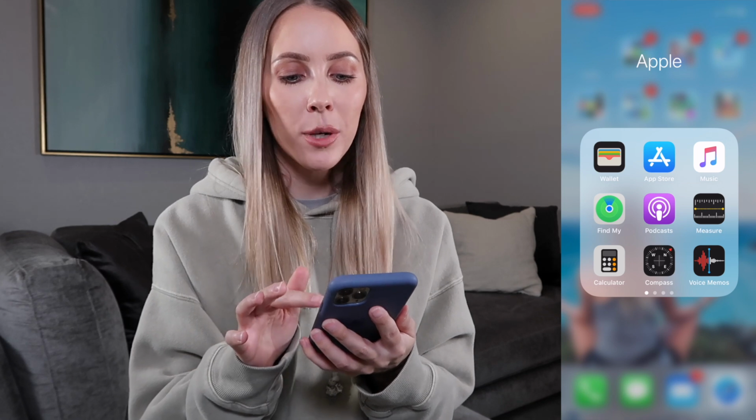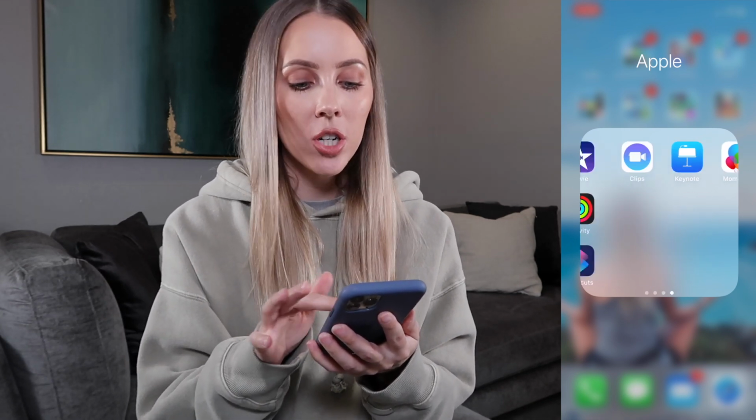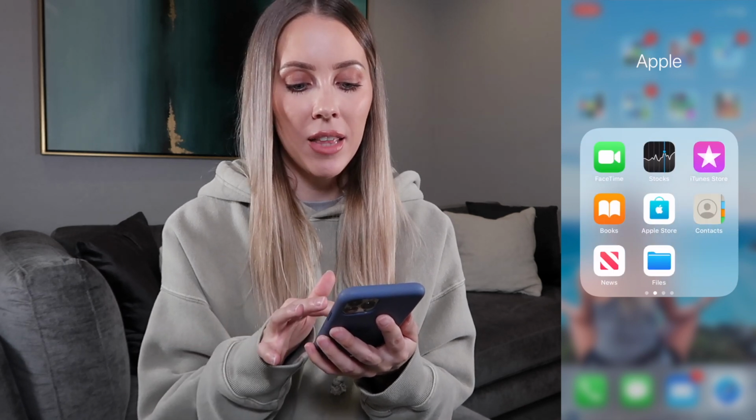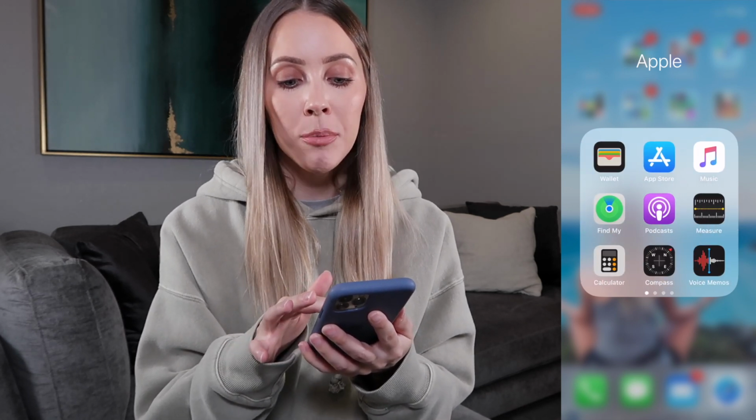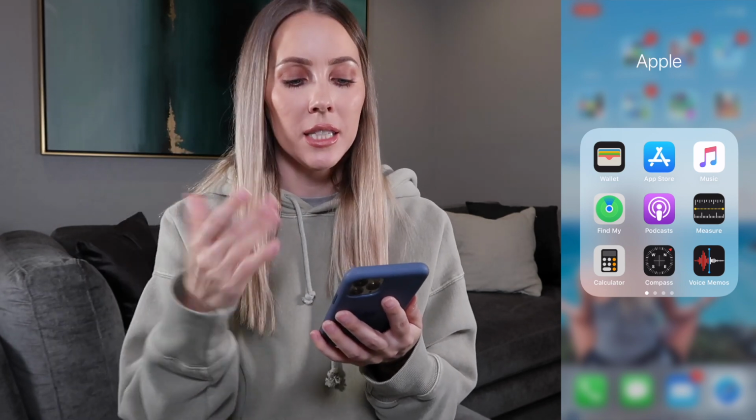So Apple, pretty self-explanatory. This is just all of Apple's apps. I never go into here. I never really use any of them. Maybe the App Store, but I don't even go into music or anything like that. Wallet, obviously I use that.